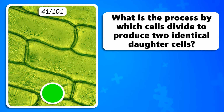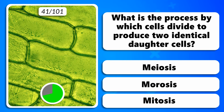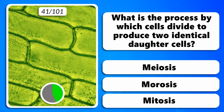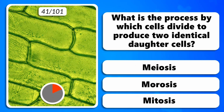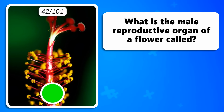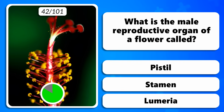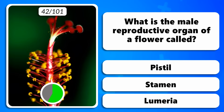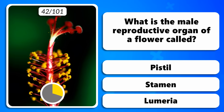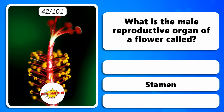What is the process by which cells divide to produce two identical daughter cells? Meiosis, merosis or mitosis? It is called mitosis. What is the male reproductive organ of a flower called? Is it the pistil, stamen or lumeria? It is the stamen.